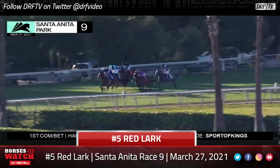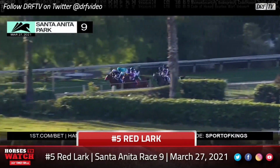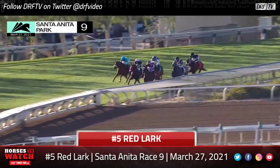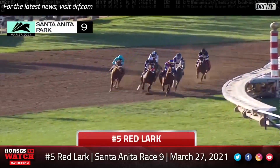I'm focusing on this horse because I think she ran well within the context of this race, given that she encountered a very unfavorable pace scenario. The eventual winner of this race is going to be the horse that gets to the front end pretty soon after the start. She's in the white cap there, Going to Vegas.